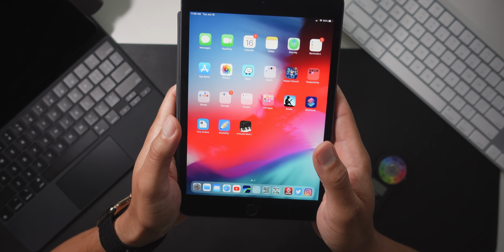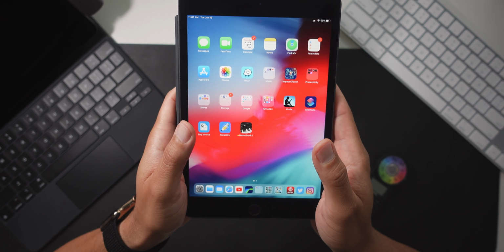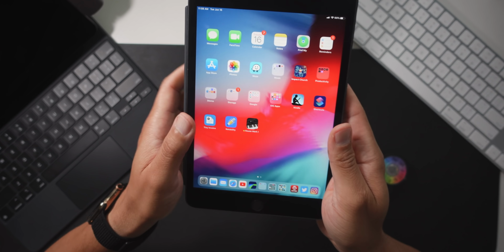This is my iPad Mini 5 that I've had for over a year now, probably almost 15 months. And what can I say? This thing has gone with me everywhere that I go, whether I am out and about, whether I'm here at the house, quarantined like we have been for the last few months. I use this thing daily all the time. And let me tell you why.